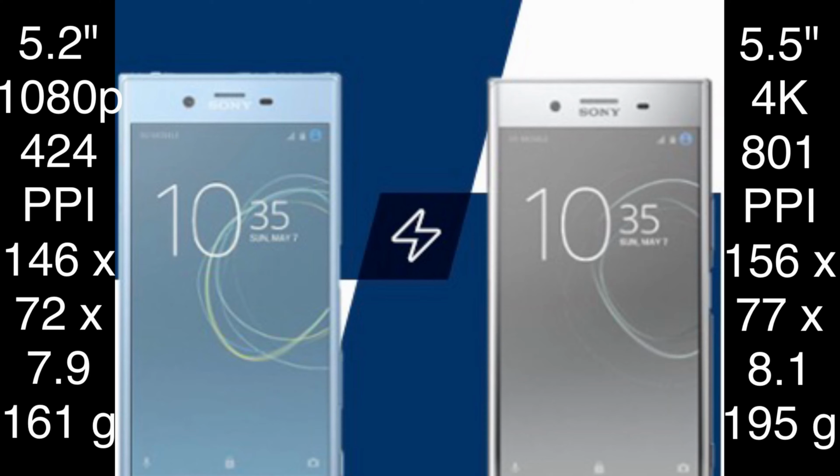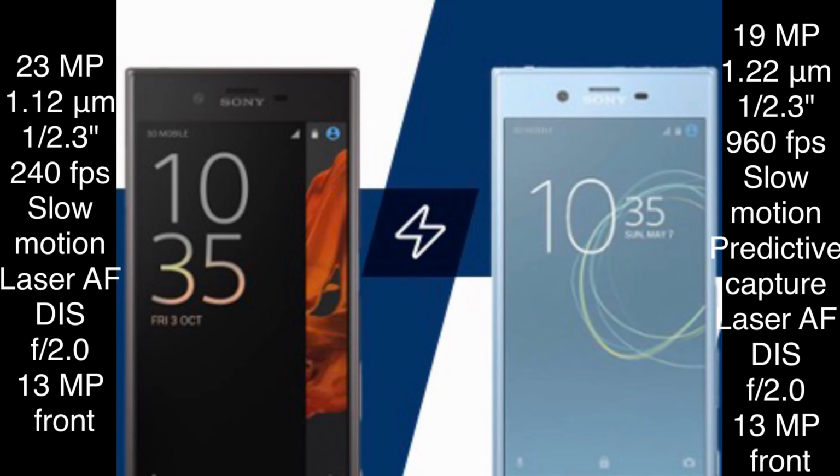Both of the phones use Sony's new Motion Eye camera, which is the main change. The Motion Eye camera is actually at a lower resolution than last year's XZ. It's gone down from 23 to 19 megapixels. However, this leaves more room for bigger pixels. They have increased the size from 1.12 to 1.22 micron pixels on the same 1 over 2.3 inches sensor size.